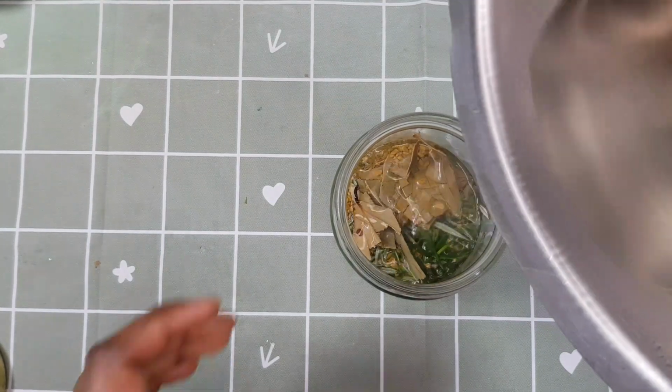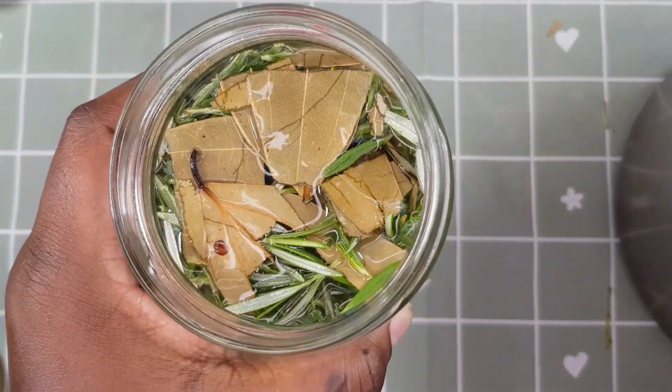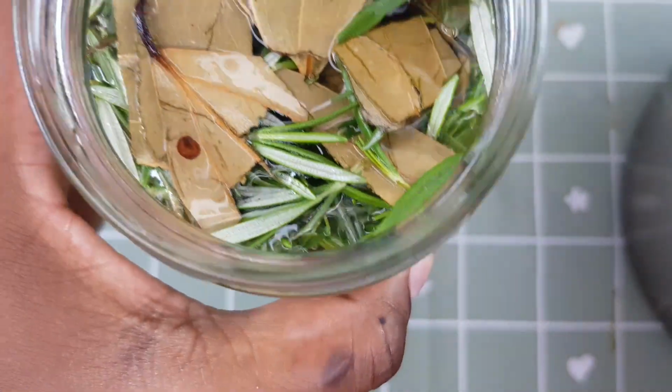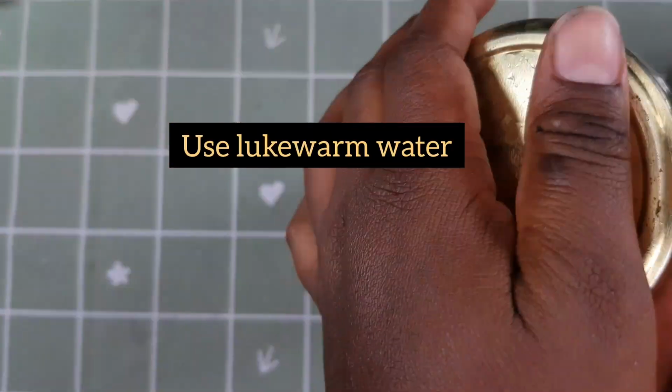So this is how it looks. And then what I'm going to do next, I'm just going to boil water. Make sure your water is not too hot, but just make sure you boil your water. Your water should be hot, but not too hot. And then you're going to add it to the ingredients.